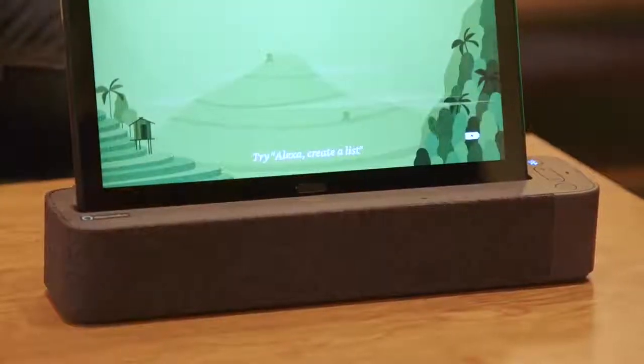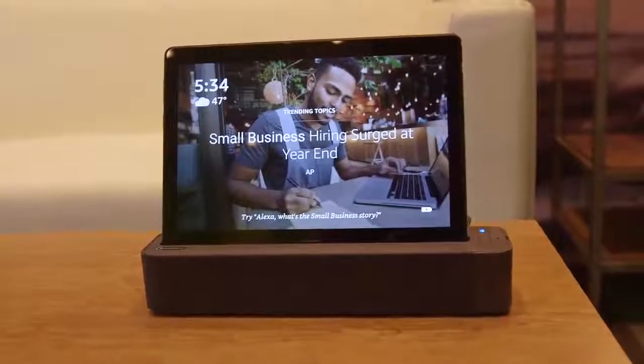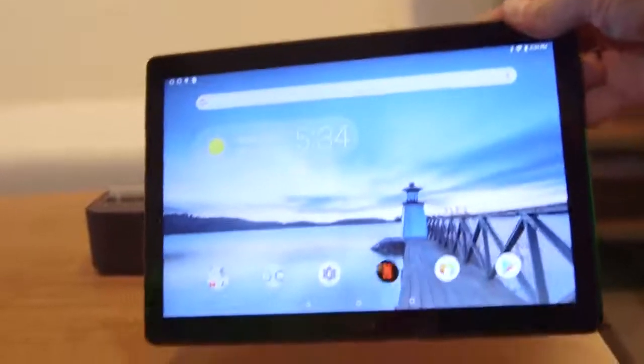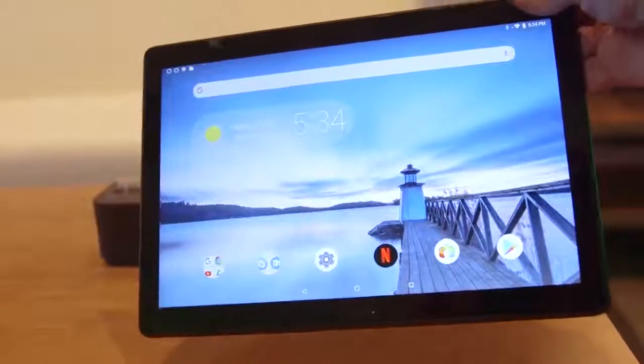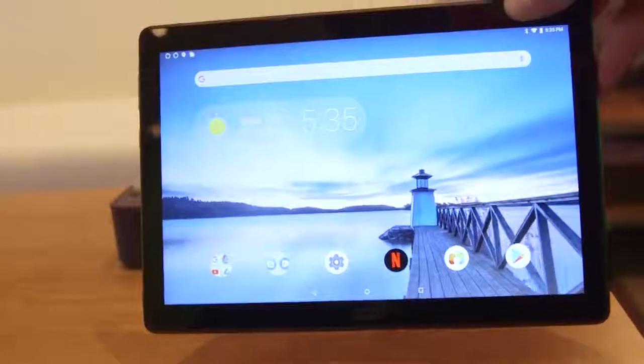There are a couple of caveats, however. At launch, the Lenovo Smart Tab will not come with Amazon's communications suite, which means you won't be able to make calls with it. Also, it won't come with certain specialized features like Hulu Live TV because that's very special to the Echo Show. Aside from that, the Lenovo Smart Tab is a beautiful device.